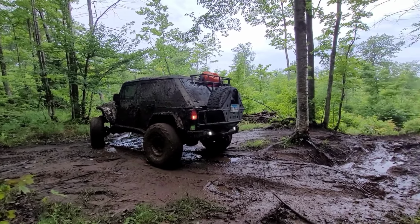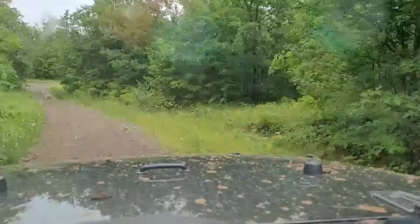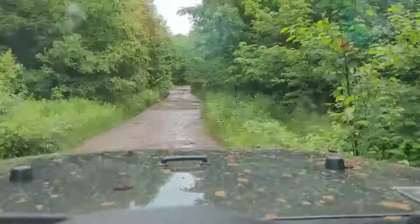Cliff Mine Trail, very muddy today. I'm sure there's going to be plenty of people that are going to complain and say that we are trashing the trails out there by spinning our tires trying to get through there, but the fact is, we're not the ones that rutted it up.